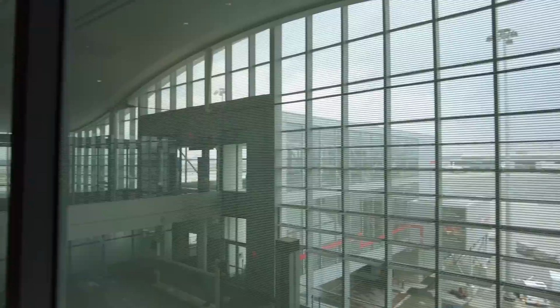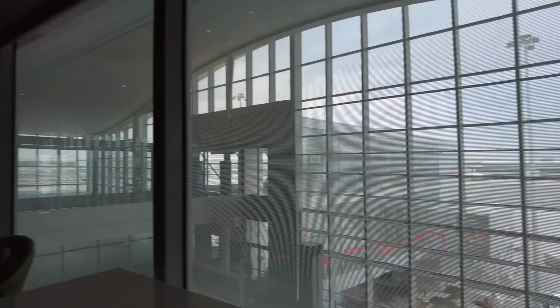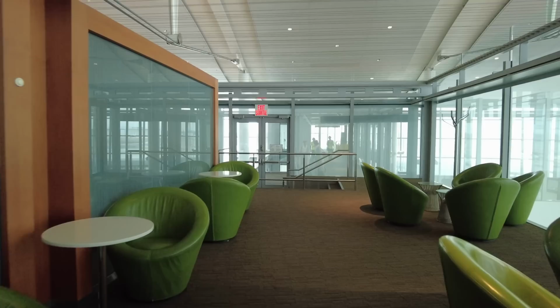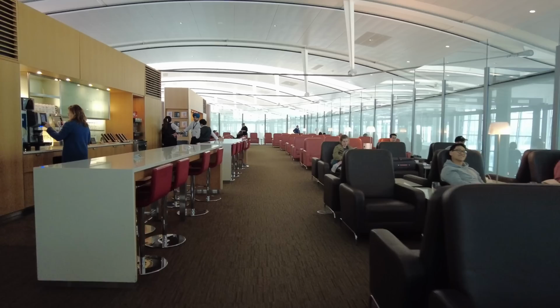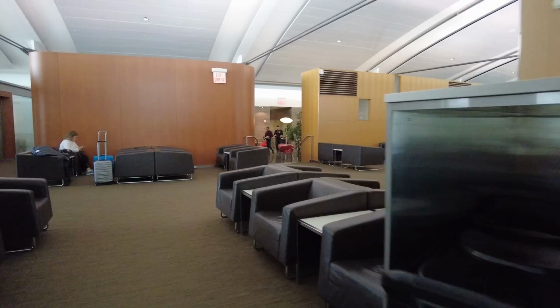The only thing this is really missing is a clear view on some of the gates. It's not the best place for plane watching. And I think I missed a section. So I'm gonna find a spot to settle down. I might even do a live stream from here at some point.